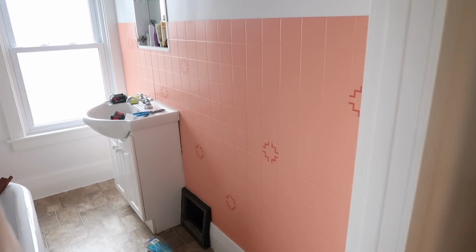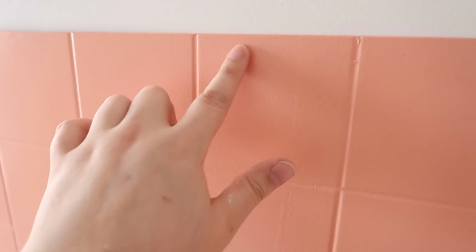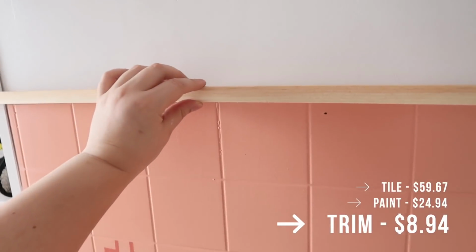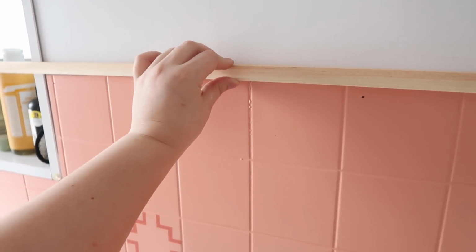It's up, it's up, it's up. So you'll see there's holes now, which I'm gonna have to fill and paint. I have this piece of trim that I believe I'm going to put up here, which will make it look that much better.